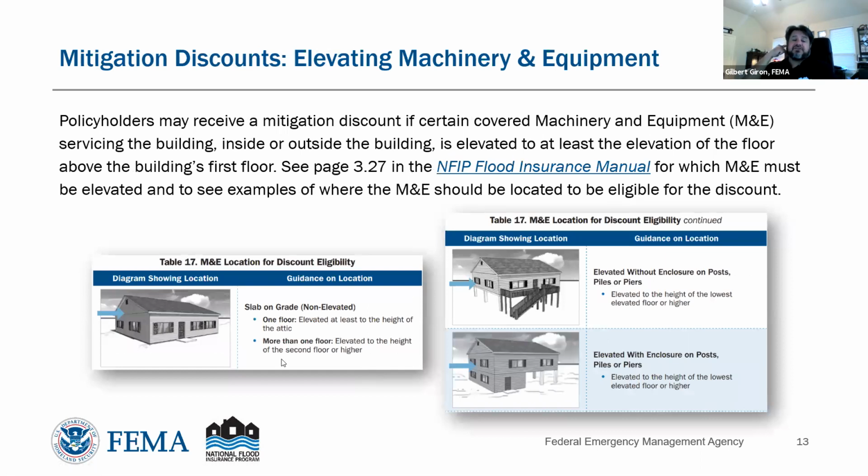Okay, so we touched on this a little bit. I'm sorry, I kind of jumped around, but the mitigation discounts, okay? So slab on grade, not elevated, more than one floor, all the machinery equipment has to be elevated to the attic. As I mentioned earlier, it's not practical for that type of situation, but what can receive this machinery equipment discount, if you look at the diagrams to the right, are elevated structures.